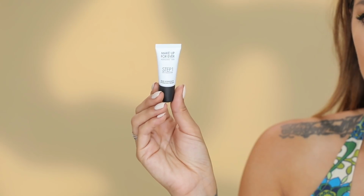The next item I got in my glam bag is from Makeup Forever. This is their Step 1 Skin Equalizer Hydrating Primer. It's gonna hydrate and just refresh tired skin, so you'll have that nice glow right from the get-go.